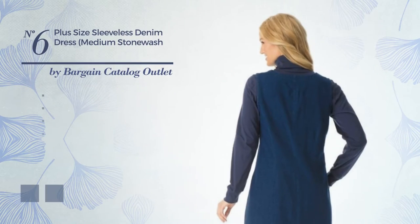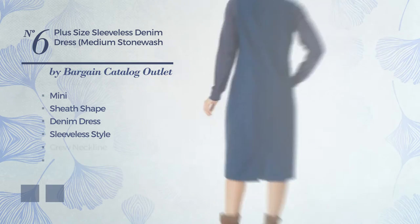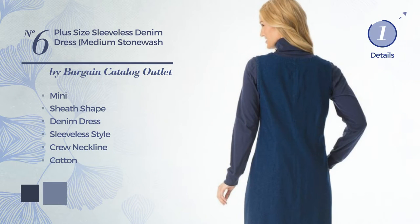Number 6, a wonderful mini sheath denim dress. Featuring sleeveless style, with a crew neckline, crafted from soft cotton. The available color variations include mood indigo and stonewash.